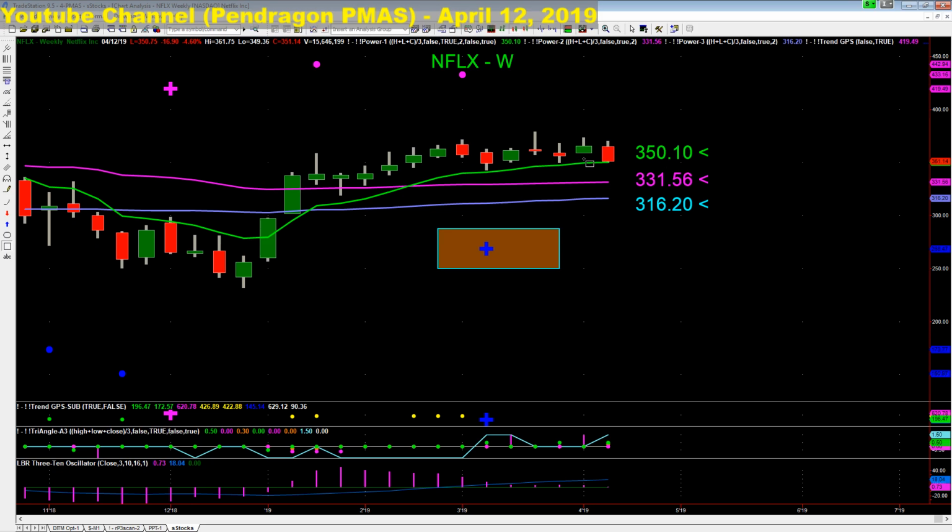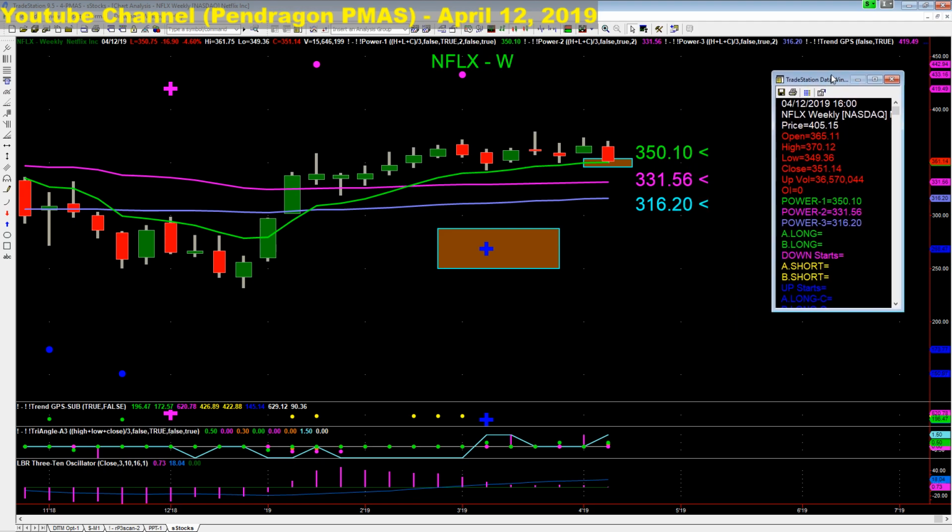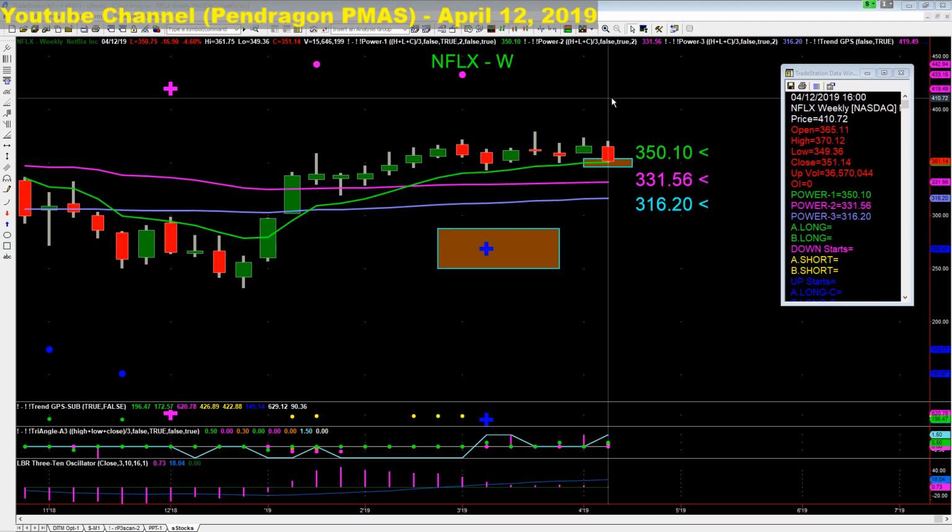You guys see how the low for the week actually barely touched the green line. The green line, the value is at 350.1. Let's see what the low was this week. Last week was 349.36. Okay, the price telling us is 350.1 and the low was 349.36.